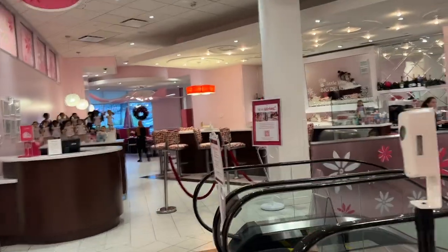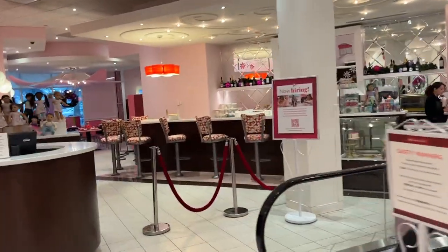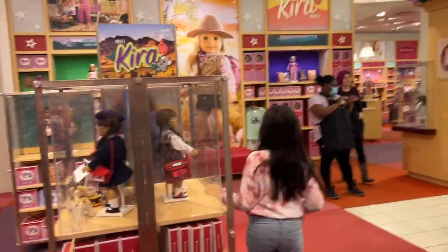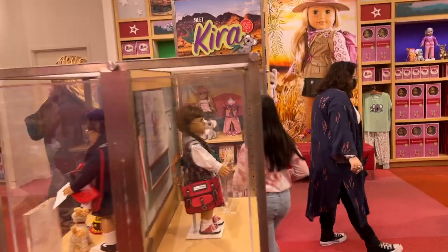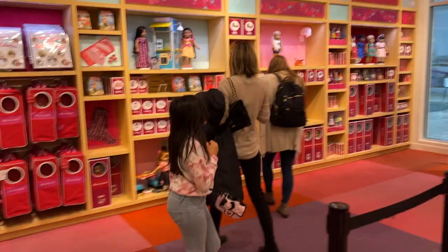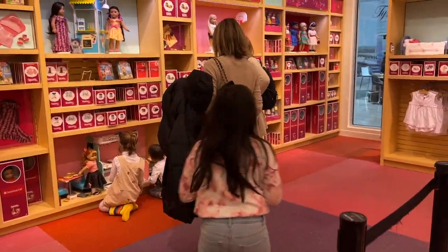We have a nice little cafeteria here where I can get a drink. So she gets to pick whatever she wants. She's looking for what she wants. She's very excited. There she goes, she's looking.